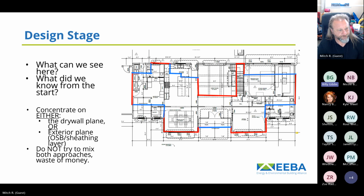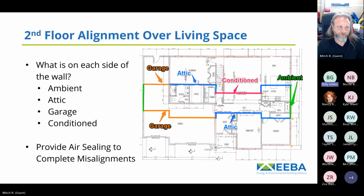So you can focus on either the drywall plane, the inside plane, or the exterior OSB sheathing layer, but if you try to mix those, that's where you might end up with a gap that you overlooked. And then you'll find later that you have a lot of air leaking there.